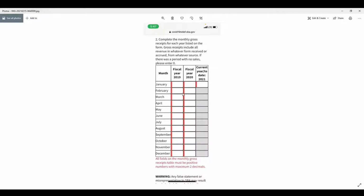You write each of them, and you can't write them like, suppose, let me give you a number. If you made $2,445.84, you can't put $2,445.84. You have to round that. So rounded, that would be 2,446. You have to put the whole number in. You can't put any decimals.